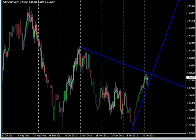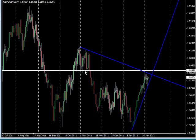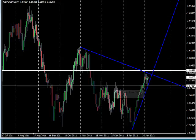Now that I have those two drawn, I'm going to zoom in and take a look at what we're looking at. Well, first, let me put a couple more lines on it here. We have an area here of support. Here it was resistance, moving from the upside to the downside. Our next little area we've had 3 different times, 1, 2, 3. We've had an area of resistance that could now be potential support.